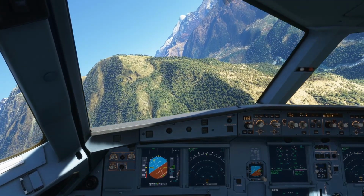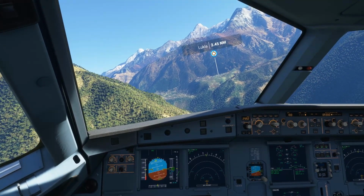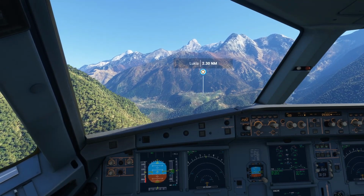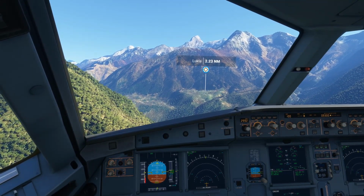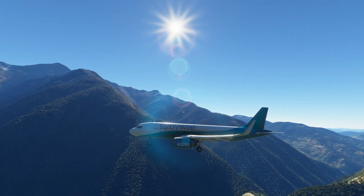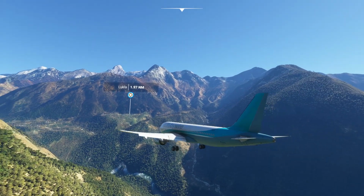As you can also see now, we have excessive descent rates as well. That's also due to the configuration, but as you can see, the aircraft is just flying fine. Alright, now I'm staying just above my reference altitude. The threshold is just around these 9,300 feet, that's what I know, so I'm gonna stay slightly above.